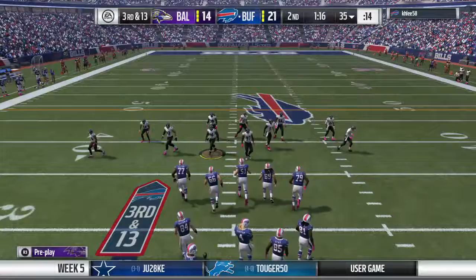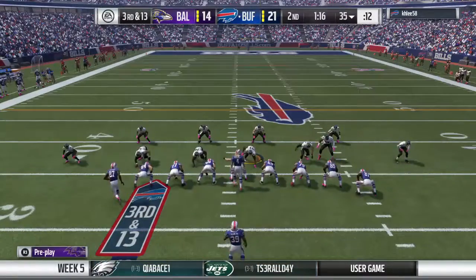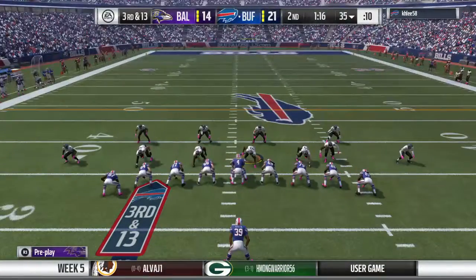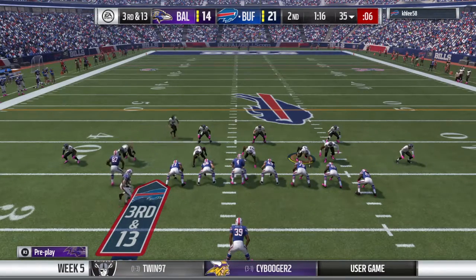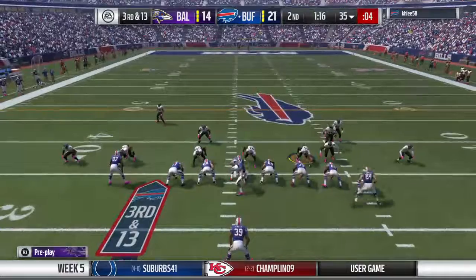Looks like the defense in press coverage here. All right, here we go. Green 39. Green 39. They'll send the big tight end in motion right. Detroit. Detroit.